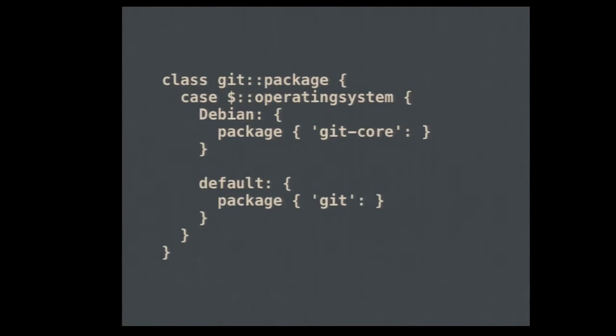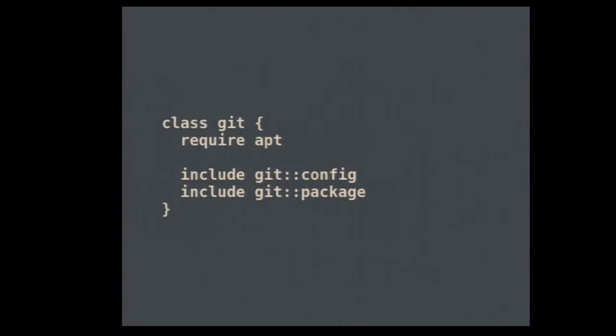You can also have classes, just like Ruby. They're really simple. They look like this. So we have a Git class here, and we just put other resources inside of it, collect them up together. You can also go ahead and break things across variables. They have case statements and conditional assignment and stuff like that.